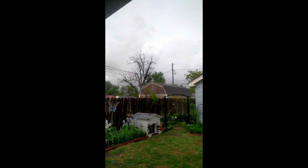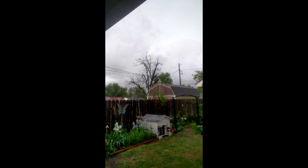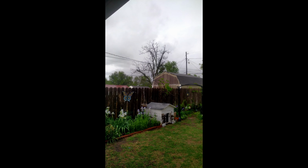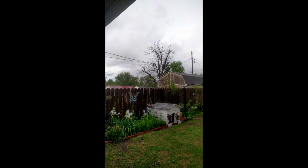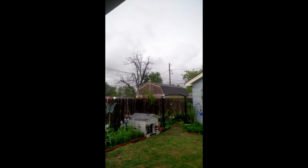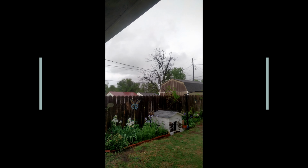Had a tornado south of town, now it's east of town. Going away from us, we had one by Hennessy, and there's another one north of town. As far as I know, everyone's okay. The only one I'm worried about is my friend Erin, but she's out on route.